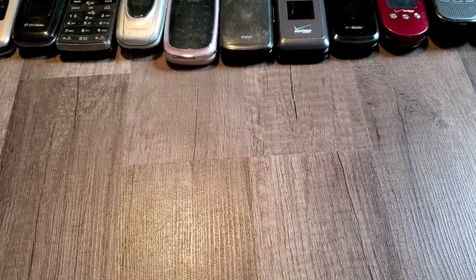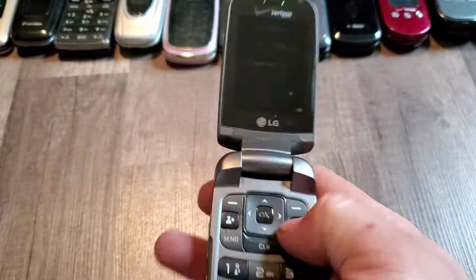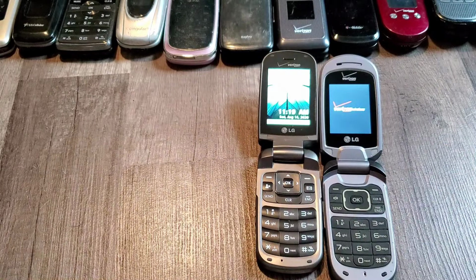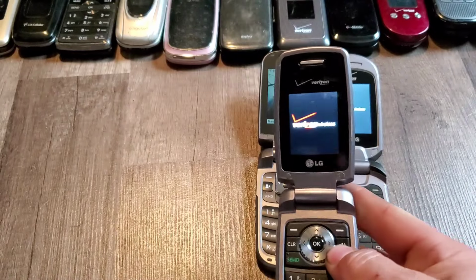Let's grab a whole bunch more phones. There's another Sanyo SCP-2400. I'm not going to start this one up because you just seen two of them. Here's a LG VX430. It should turn on. Here's a LG VN150. I think that's the LG VX5400. So here it is. A lot of LGs right there.